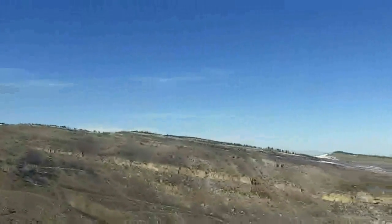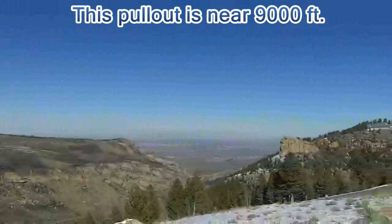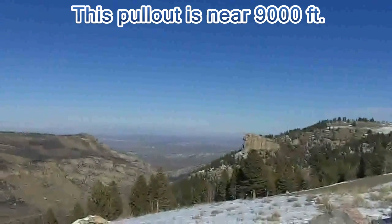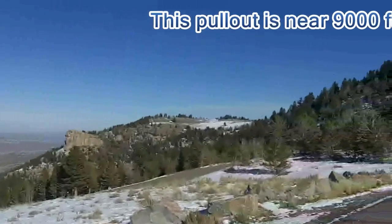This is the south side of the canyon. You can see it's snow-free. I've got to be up around 9,000 or 10,000 feet now. This is the canyon entrance to Lander. Still doesn't look that far away, although now we're much higher.